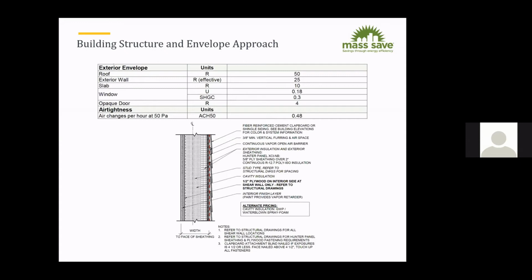They also have cellulose in the cavity with an option for open spray foam. Although using foam isn't necessarily our ideal, given the carbon complexities of that material, it was what was available to this team and preferred at the time of design. You can also see the ACH 50 number there. Passive House generally provides an air tightness value in CFM 50 per square foot, and we like to convert that to ACH, which is air changes per hour. We find that's a bit more accessible to talk about for a whole building. And for this building, that's 0.48. Next slide.